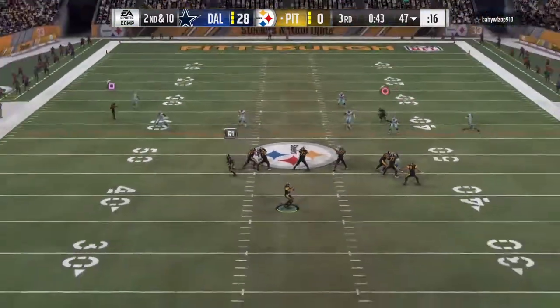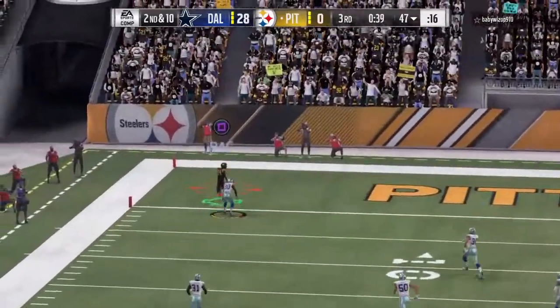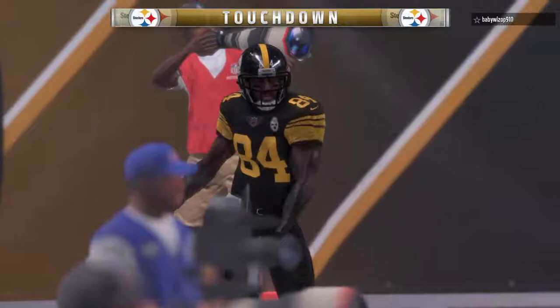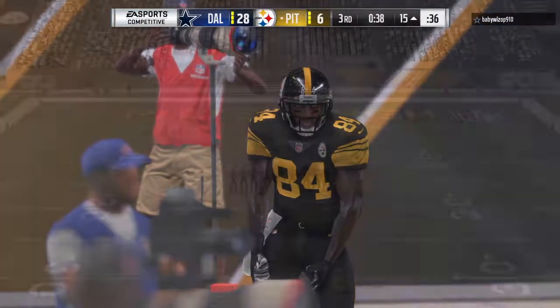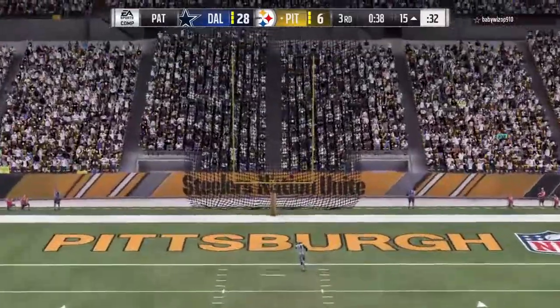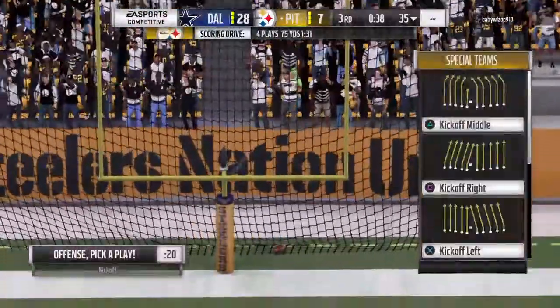A fake to Bell. Now it's Roethlisberger. He's going to loft one deep left side here. And caught in the end zone. Touchdown, Steelers. Antonio Brown, 53 yards. And the Steelers are able to cut into that deficit. He's got it to bring it back to 28-7 now.